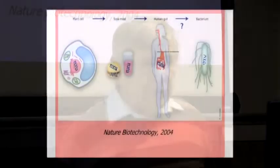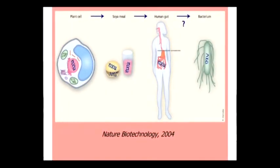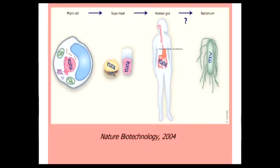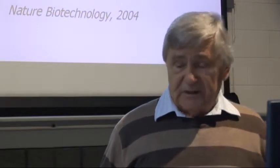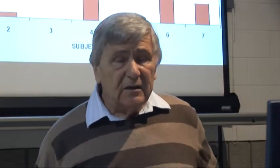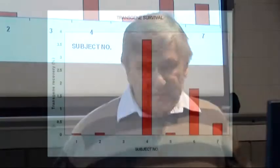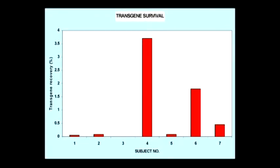Now, if you go from the plant cell to the soya meal, one meal, and then it gets into the human gut and the bacteria, and this has been published in Nature Biotechnology. So, yes, we know that some of this DNA survives, despite all the great dogmas which say that everything will disappear, we eat it and there's no problem any longer. But in fact, this is what they published.